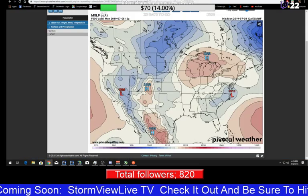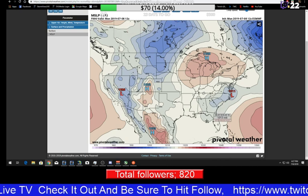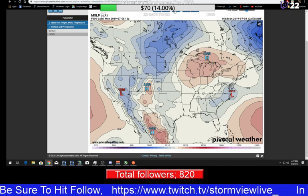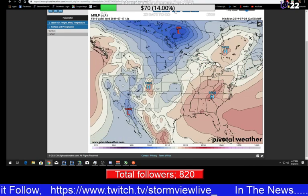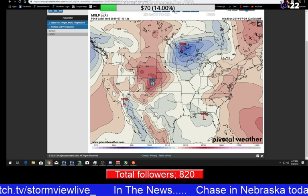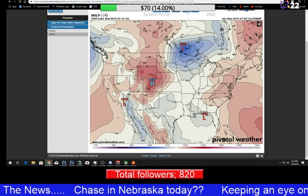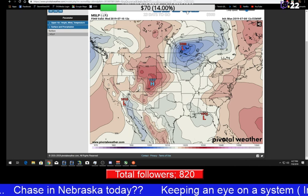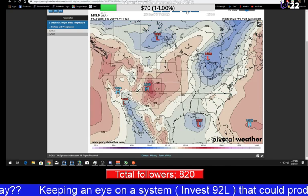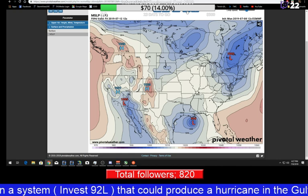So we'll look at the models, and I'll bring up Pivotal Weather. And what's this key area down here in the Gulf? There's where she starts to form this weekend. I'll take it one frame at a time. Right there, it's 1,012 on the millibars. That's your pressure. That's way too high to do much. There's 1,007, 999. So it's getting stronger.